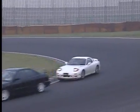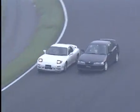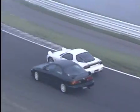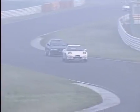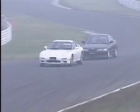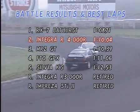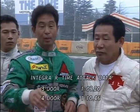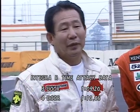After 5 laps of a 7-lap race, the RX-7 finally comes into the picture. Four-door INTEGRA R finishes second in front of the MR2 and Silver Turbos. The reality is that the 3-door is 1.2 seconds faster than the 4-door. Of course the 3-door is faster, but if viewers have family, I think the 4-door is more than enough.